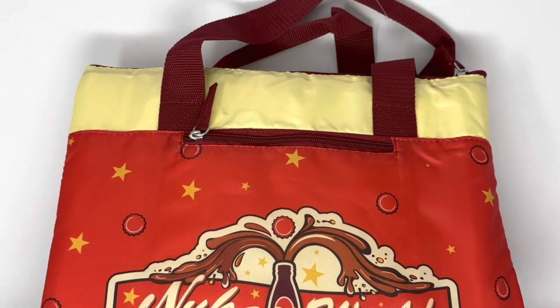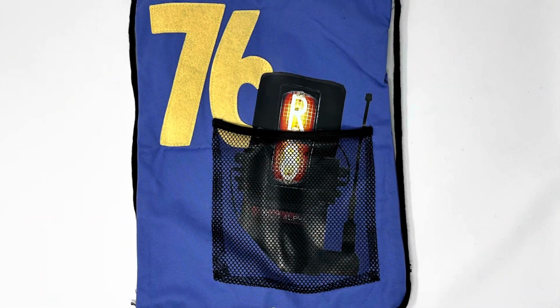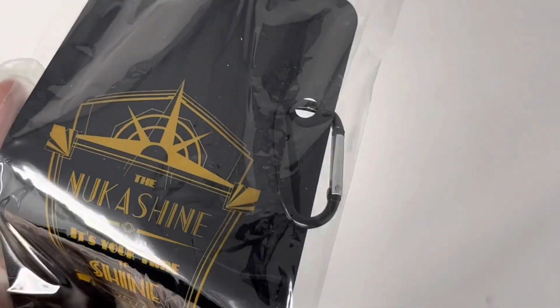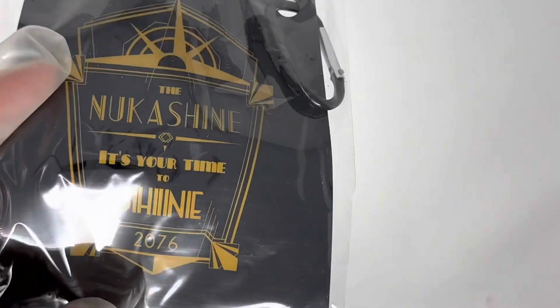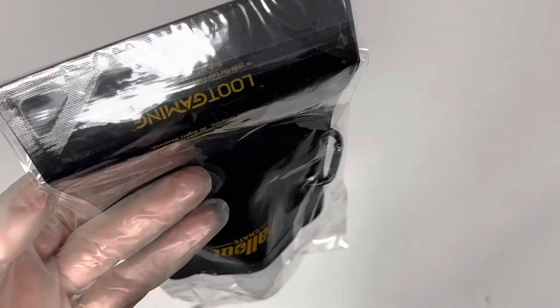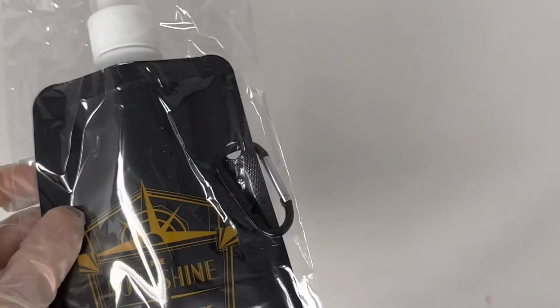Now, okay, Loot Crate have sent a few others that have been cheap. As an example, the Fallout 76 bag. I won't lie, I didn't like it. It's a real mixed bag between the stuff that's cheap and the stuff that's good. Loot Crate really do mix it up a bit. Take this. This arrived, and again, just something cheap and cheerful. It fits the theme, no doubt, but it's just a cheap bit of merchandise thrown in.